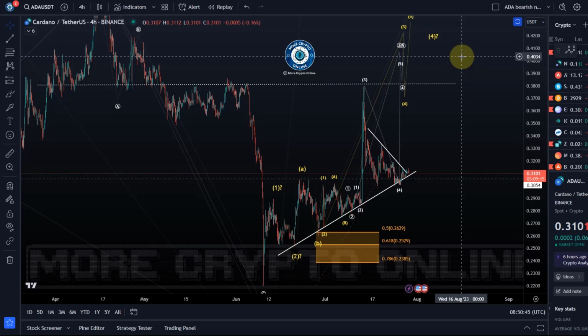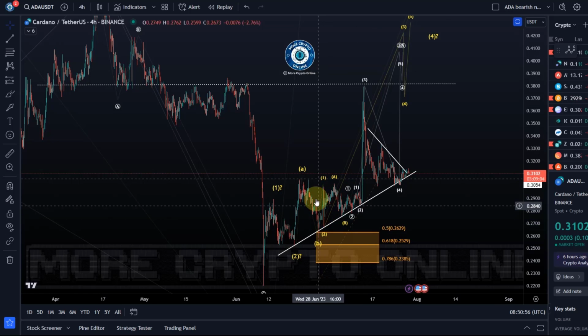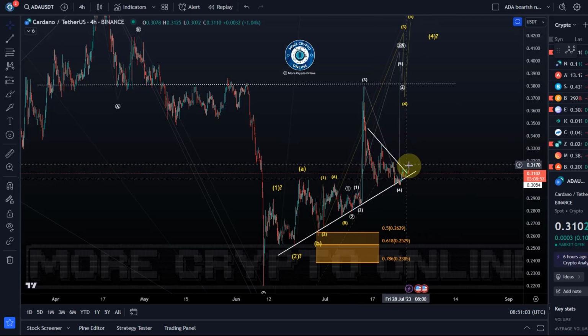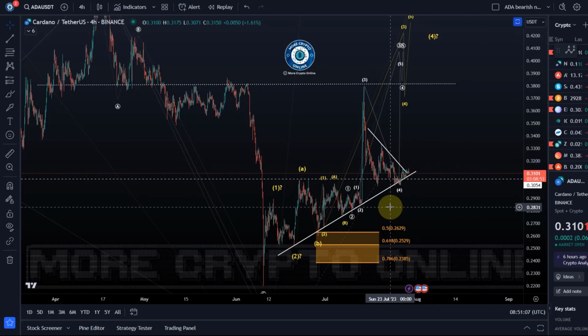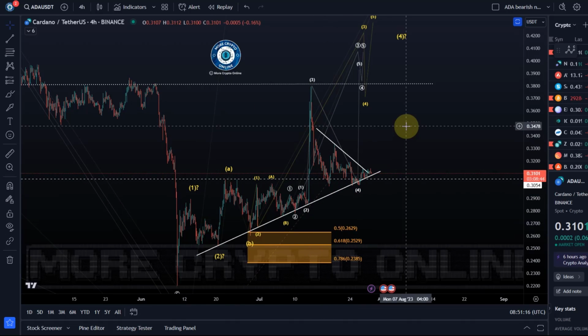The current sideways structure on the ADA chart, in my opinion, represents indecision, a balance of forces. Markets are waiting for a move. Maybe they're waiting for a move in terms of what Bitcoin is doing. But at the moment, this is just sideways for weeks now. It's just been moving across this important 30.5 cent level that we've identified. It was a previous breakout point to the upside. It was previous resistance, now support. So it's quite an important level down here.